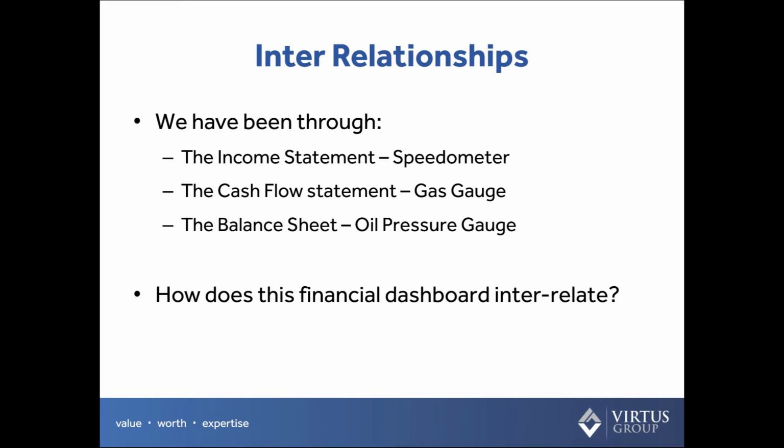And then interrelationships. So we have our three gauges. We have our income statement, cash flow, and balance sheet. And how do they interrelate? So if something happens to the income statement, how will that impact the cash flow statement? How will it impact the balance sheet?